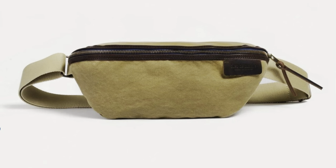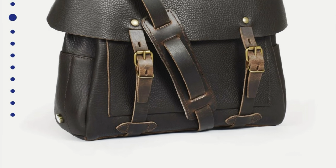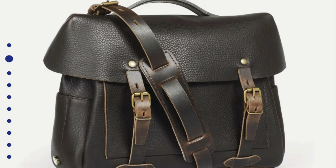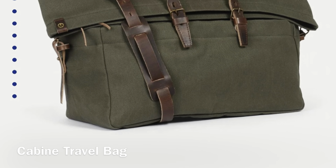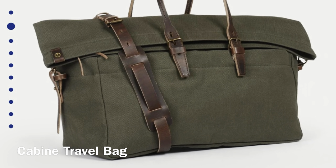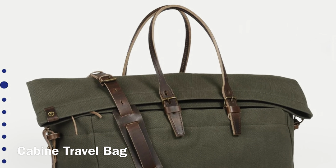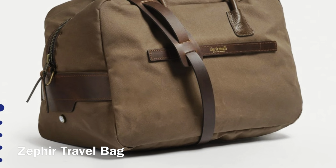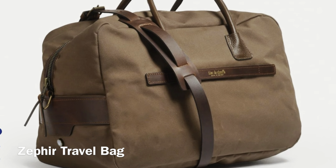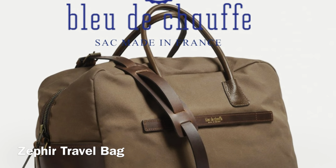Oh, they have belt bags too. That's the proper word for a fanny pack. That's cool. Motorcycle bags. Ooh, those are badass. Wow. And they also do larger duffel style bags that they call travel bags. The Cabine travel bag, the Zephyr travel bag, the Hobo travel bag. All really, really nice work. Really well designed, very French in feel, elegant, but at the same time, a really nice, rugged spin on all of it. I'm a huge fan.